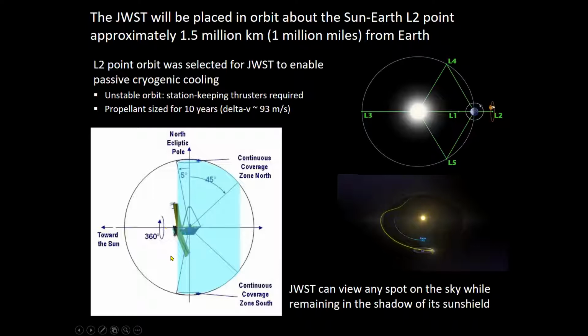But the JWST has to be able to point all over the sky to be useful as a telescope. So we had to design this sunshade to enable that. We sized the sunshade so that we could tilt the JWST 5 degrees toward the sun, we're still in the shadow, and 45 degrees away from the sun, and we're still in the shadow. So we've observed an arc on the sky 50 degrees long without getting out of the shadow.